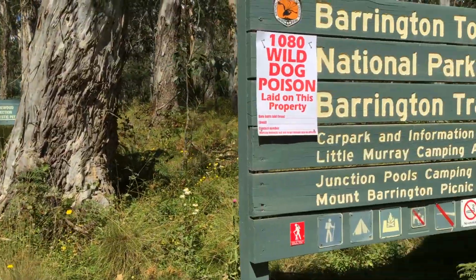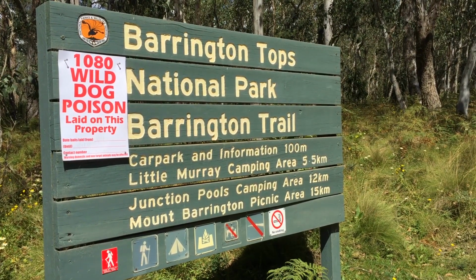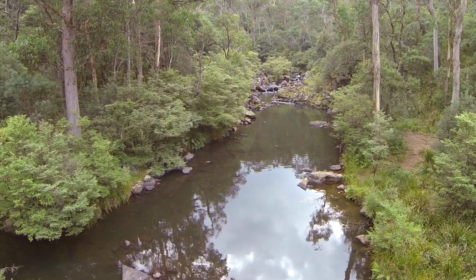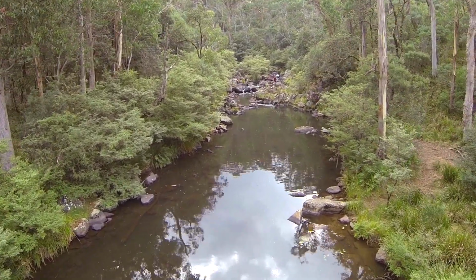Barrington Tops is located about 3 to 4 hours north of Sydney in New South Wales, Australia. The area is rich in natural beauty and boasts some of the most extensive areas of subtropical rainforests in the world.